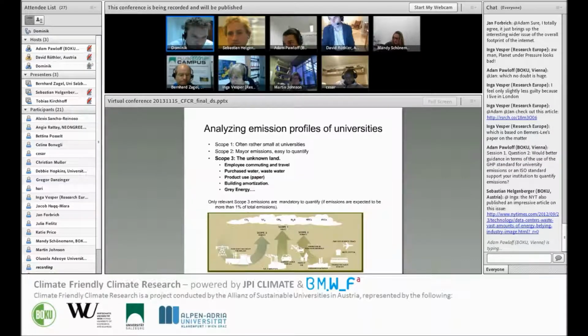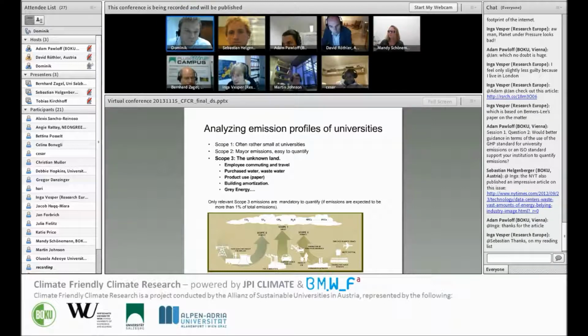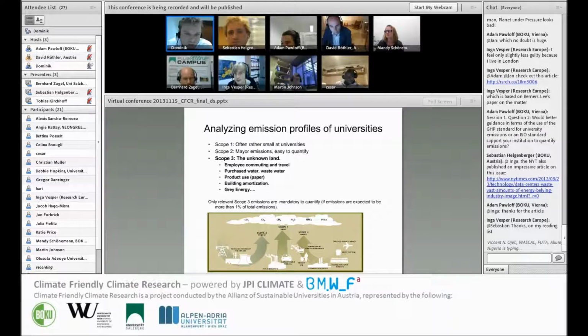When it comes to scope 1, these are the so-called direct emissions. So, for example, if a university has its own power plant to produce electricity or heat, this is often not the case. So scope 1 is rather small at universities. Some US universities have their own power plants. So mainly the emissions in the so-called scope 1, the direct emissions, are the emissions from your cars, so the vehicle fleet.